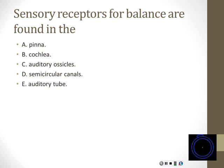All right, so the sensory receptors for balance are found in the semicircular canals. So remember, the inner ear, we have these two big components that are not really connected. The cochlea is the organ of hearing, and the semicircular canals and the utricle and saccule are the equilibrium system. So the semicircular canals give us information about rotation, so how our body is moving in space. And the utricle and saccule give us information about acceleration and gravity. So the correct answer there is D, the semicircular canals.